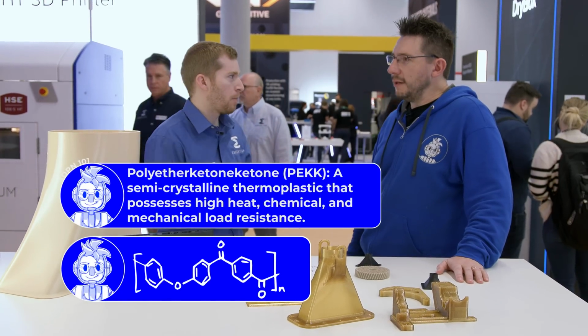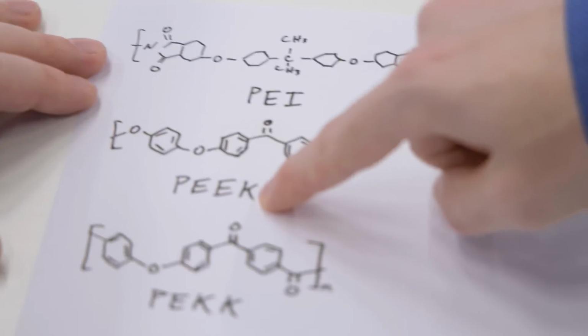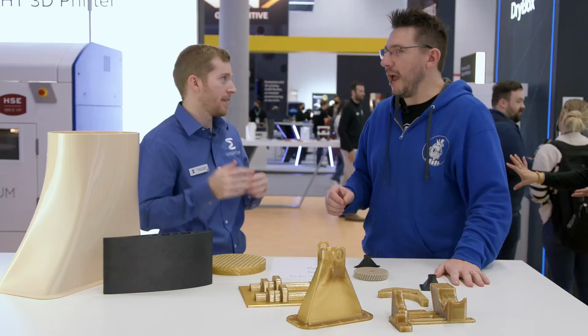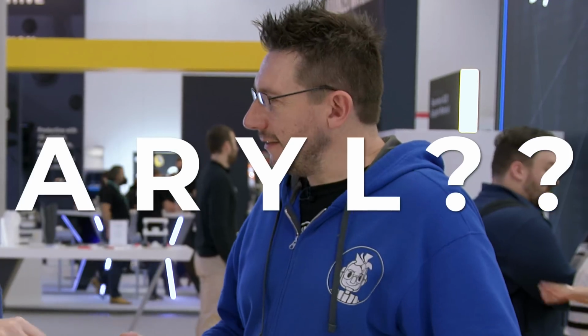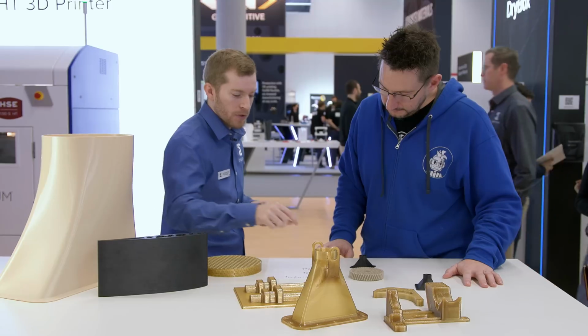Enter PEC. Polyether ketone. Yeah, you got it. Okay, so everyone's familiar with PEEK. Polyether ketone. Yes. We're talking about PEC. It's in the same family of polyaryl ether ketones. Aryl? What does that mean? Aryl is that little ring group right there. It's the benzene ring with the two things hanging off the side. That's an aryl group.